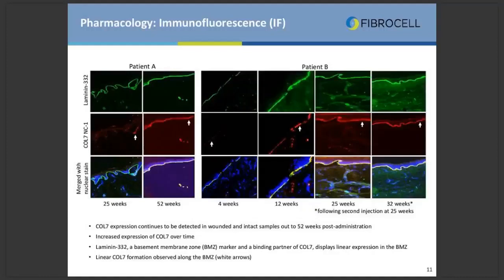And there you see that over time we're seeing a formation of collagen 7, and we've also seen evidence that the cells were there at least 6 months. So what we hope from our original hypothesis, or original guess on how this product worked, is: are these cells lasting and are they producing collagen? And here's some evidence to show that they could be.